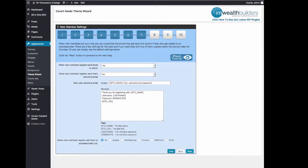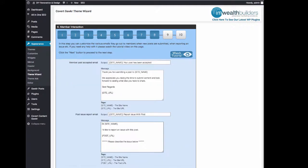So you'll automatically be building a very targeted niche list when your members sign up, and they will sign up in order to use the full functionality on the site and to submit their own stuff, because people like to get free links and free traffic.